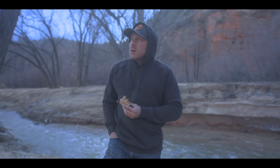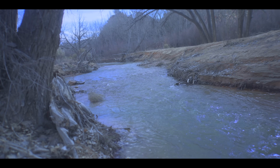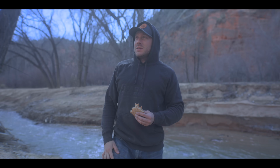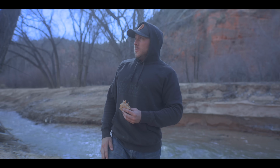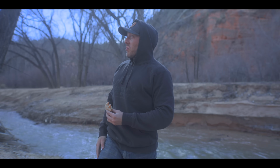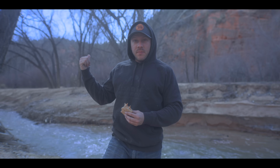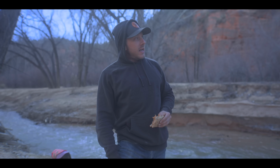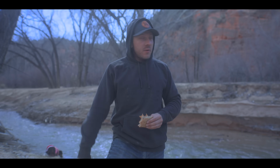Don't know yet, but this river's beautiful. These, I don't know if you call them sandstone, the stone walls surrounding me are amazing. Pretty cool little rock crawly section over there, and looks like there's a sand hill we got to go up right here. Should be fun.